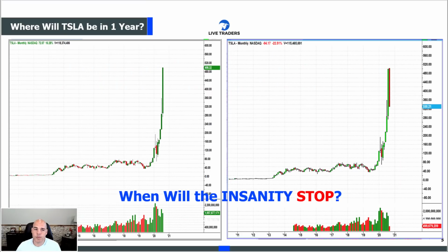I brought this up just because last week I pulled up the same thing. Where will Tesla be in 1 year? When will the insanity stop? Well, Tesla's had a rough couple days, all right? I bring this up to show you one thing. Anything that gets this crazy and this climactic always has a pullback. Sometimes they go way further than we ever expect or think they'll go, like Tesla being up 500% this year for really no good reason. They've done nothing special this year compared to any other year.